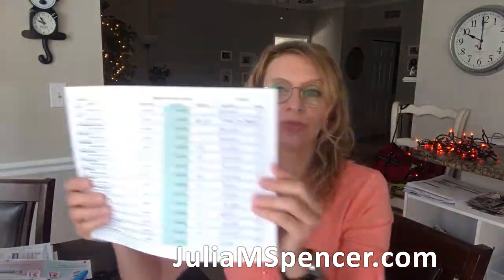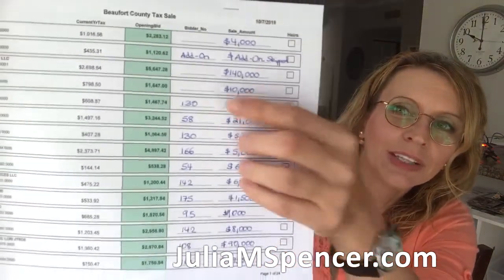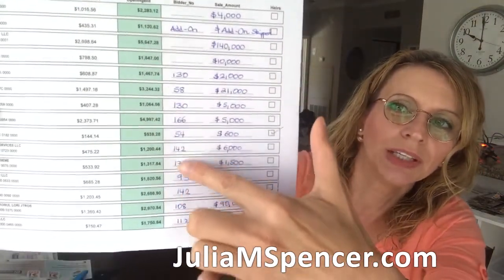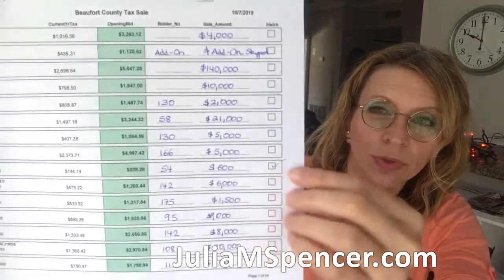And then they give you this really cool list, and this is 24 pages long, of all the properties they were bidding on. And you can see, I don't know if you can see really closely, but they left you this space to put in the bidding number, whoever won the bid, and also how much the winning bid was for. And you can see a little bit of what the prices were.